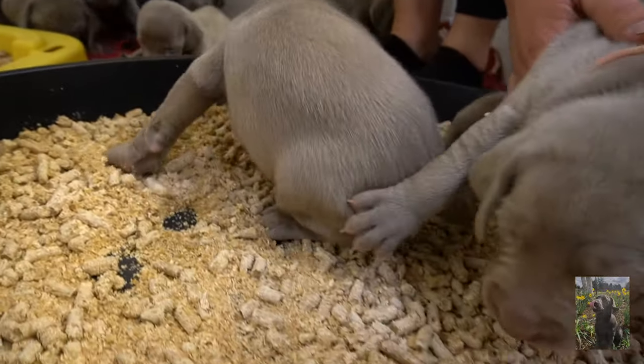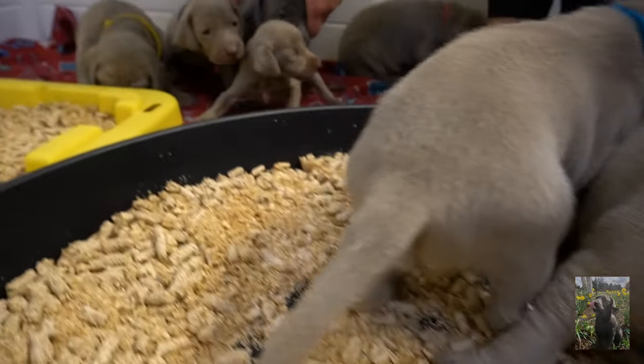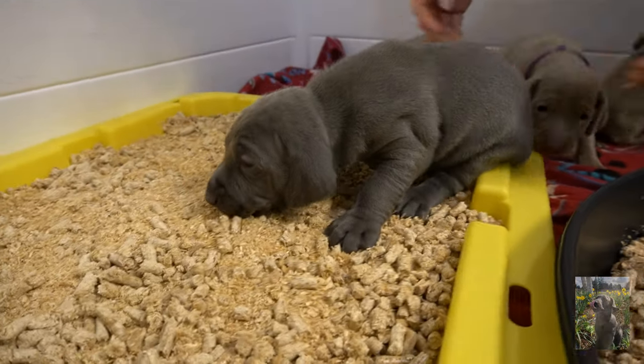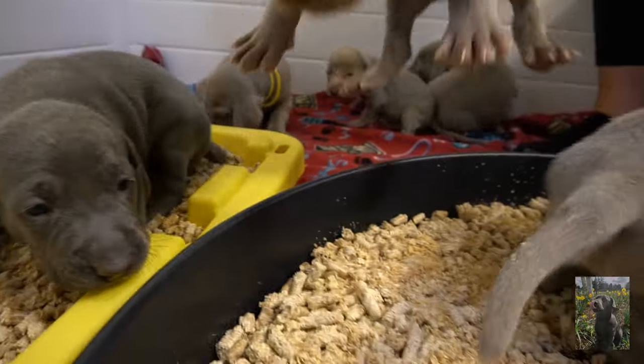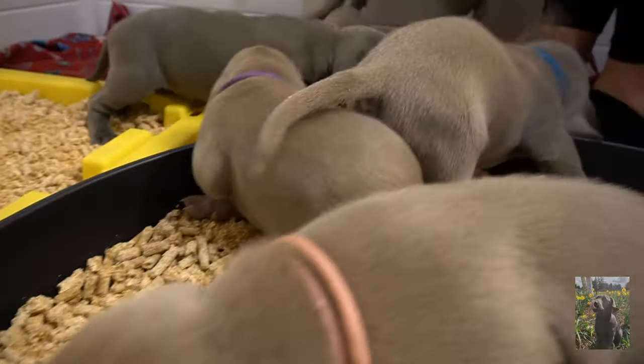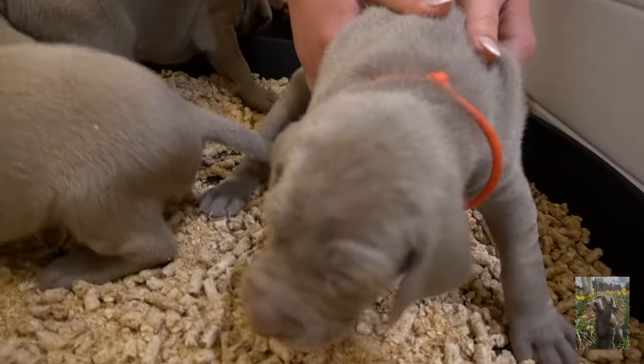Rana's Weimaraner puppies are 3 weeks old. They have all opened their eyes. They are interacting with each other. They are vocal. They are on track with their physical development.